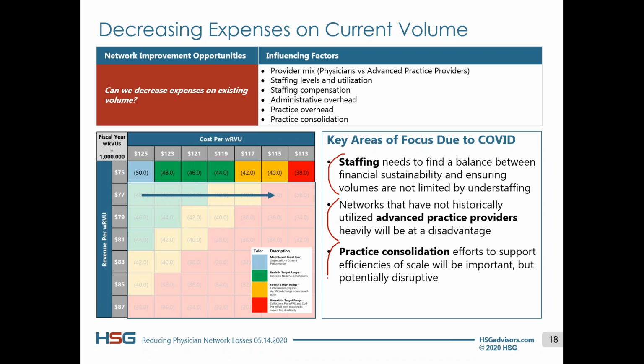And then, though it may be a challenge in the current environment as we're trying to ramp back up, we expect there will be a lot of looks at practice consolidation activities to create efficiencies of scale and push down costs. But noting that that'll be a pretty disruptive effort, as providers are trying to rebuild volumes post-COVID. So that may not be a 3-month activity. That may be a 2021 activity, recognizing that it's probably an area we need to address going forward.